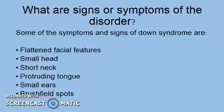What are the signs or symptoms of the disorder? Some of the symptoms and signs of Down syndrome are flattened facial features, small head, short neck, protruding tongue, small ears, and Brushfield spots.